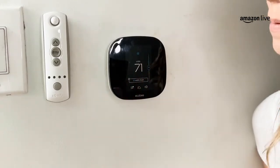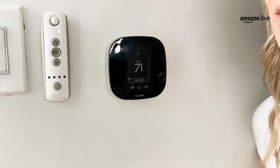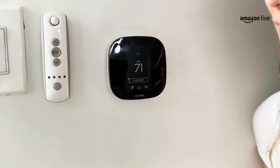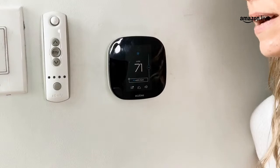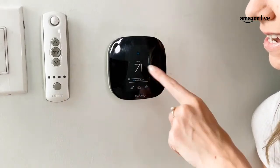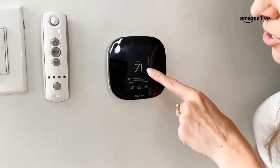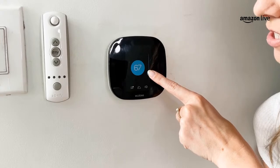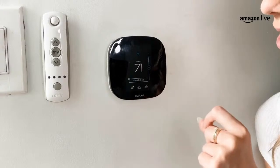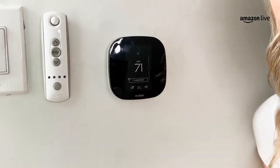What I like about this one is that it does turn itself off, super user friendly. Installing this is a breeze, especially because they do have a lot of YouTube videos for it, making sure that you will be taken care of. It's not that scary to install. As you can see, it does have a lot of great stuff inside of there. It tells you the temperature inside of the house and has an LED screen which you can touch and drag in order to change the temperature. You see how that's going down to 67, 66. You can drag that and it'll start to cool down the house or heat up depending on which way you pull it.